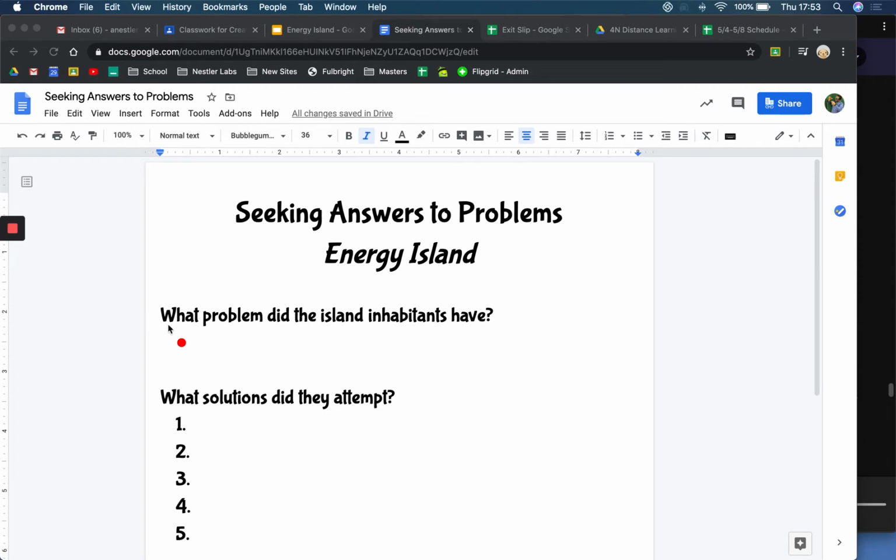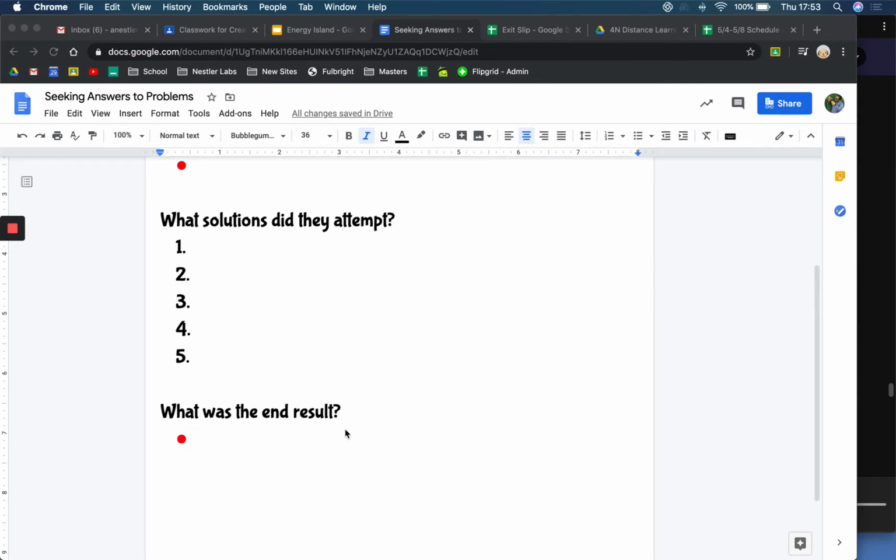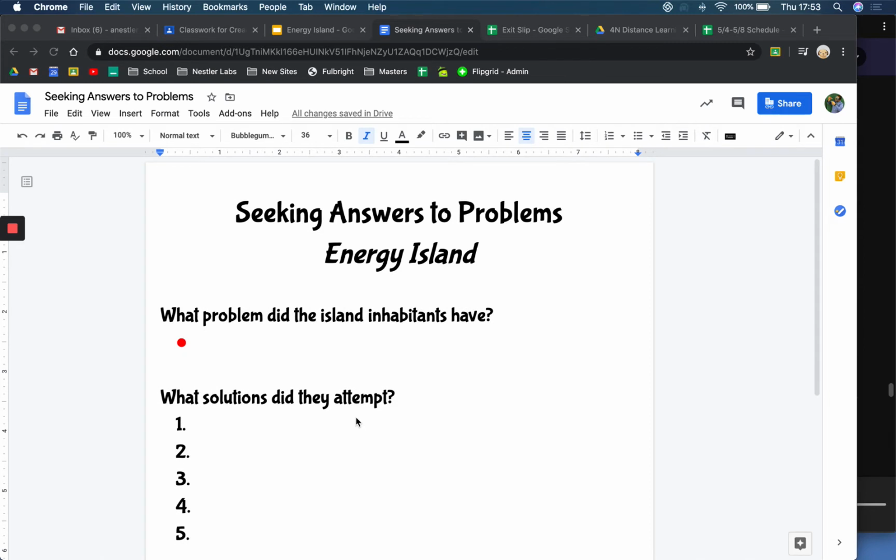So, you can see right here the first question I'm asking you is what problem did the island inhabitants have? So, once we get to that, I'll give you a little hint when we get to it because it's a little bit buried in there today. Underneath that, it's going to be what solutions did they attempt to solve this problem, and then what was the end result? So, what was the conclusion of that story?